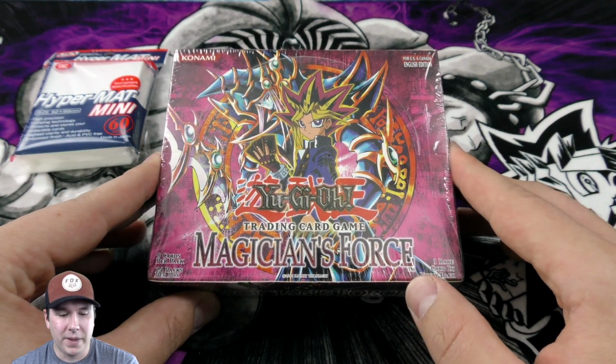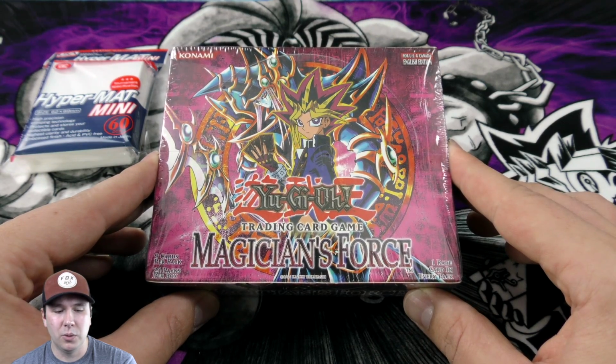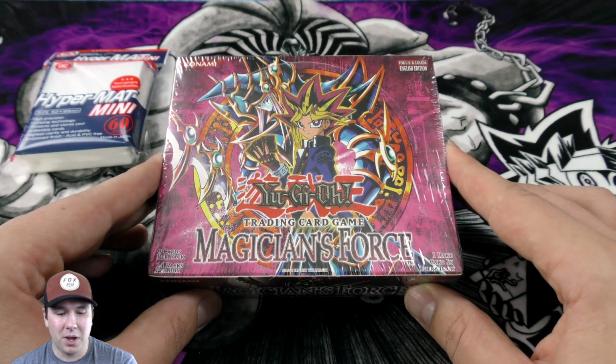So we're going to be starting things off with a Magician's Force 24 count booster box. Hopefully we'll pull a Dark Magician Girl secret rare in here. That would be absolutely amazing.